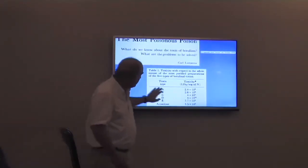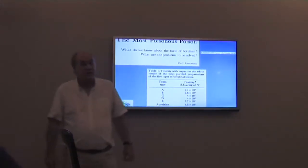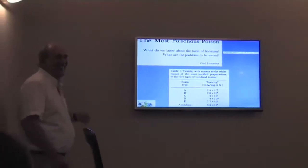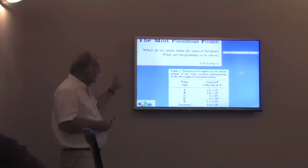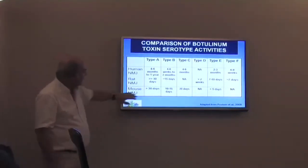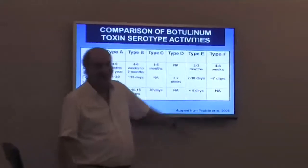Here are the different types of toxin. It's the contrary in the pharmacology, because we have a weight, and the rat has another weight, so it's a contrary. Okay, that is really good data. And in fact, if you look across, it's the same for type B, it's the same for type C, type E.